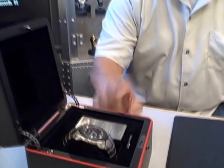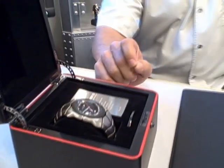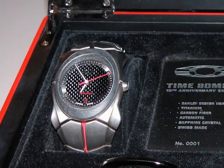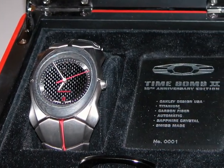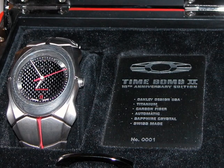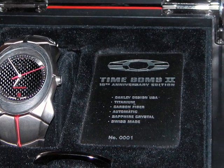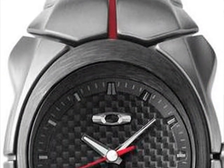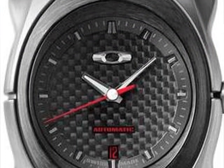Now, you talk about a different look. That's exactly what you have in the Time Bomb 2. Time Bomb 2, just released, is our newest flagship piece. It's actually the first watch in Oakley's Elite line of products, and it's Oakley's first all mechanical timepiece. All our watches to this point have been quartz movements running on batteries. This is an all mechanical watch. No electronics, no batteries. It simply is.